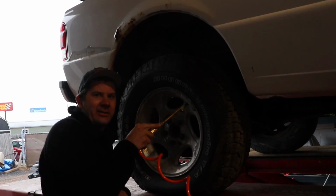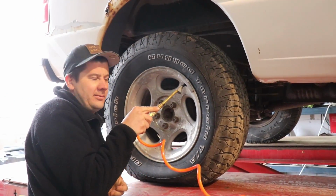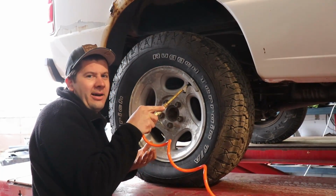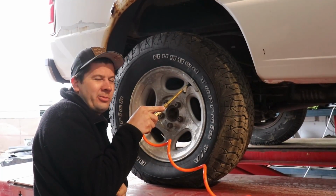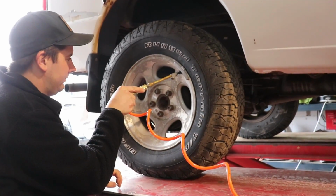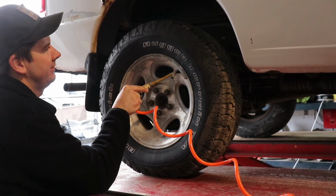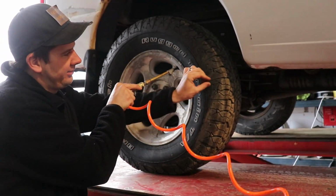Just like that, we're fixing the first problem with this truck. At least now it should roll a lot better. I don't think we're having any more suspension issues. Probably nailing it or something. Maybe. Still brand new though.